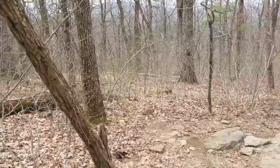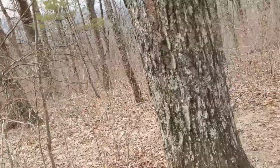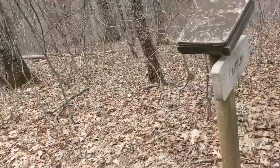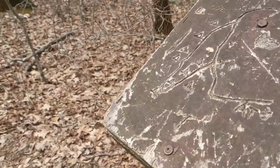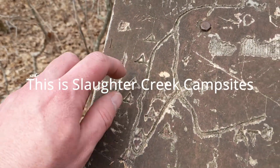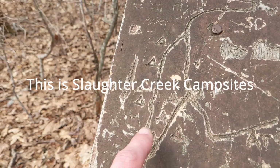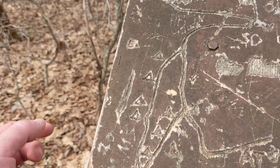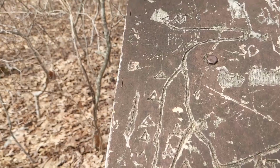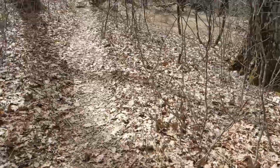Alright, so we're at the camp just off of the peak of Blood Mountain, and I wanted to kind of go through it. So here's the AT, and there's 1, 2, 3, 4, 5, 6, 7, 8, 9, maybe 10. I'm not sure if that's a camp or not. And then it just loops back into the AT. So let's go check them out.